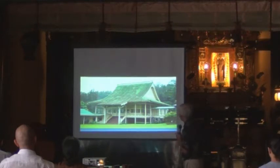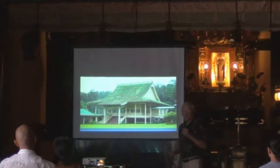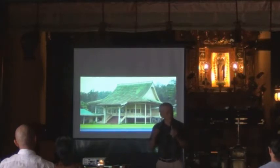Very traditional, a sloping roof. The entryway is from the sloping side of the roof, not from this side, but this side. And then there is a veranda, open veranda that goes all the way around the temple. It's a very traditional Japanese temple style.